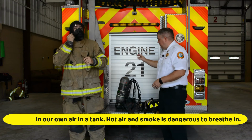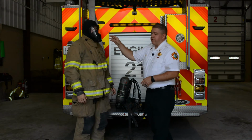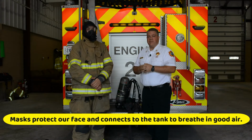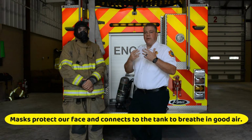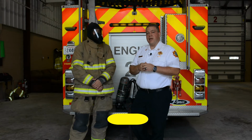So in order to get the air out of this tank so that we can breathe, we have to put on a face mask or a shield, kind of like a scuba diver or even a jet fighter pilot would do. So this is how we get the air that we can breathe, and it stays with us, and we don't have to breathe any of the outside air.